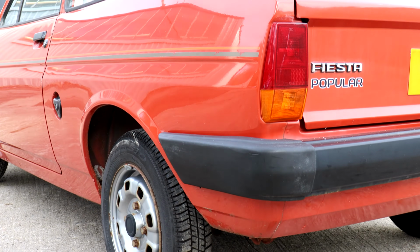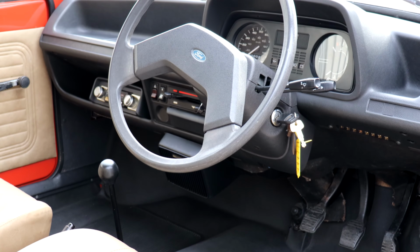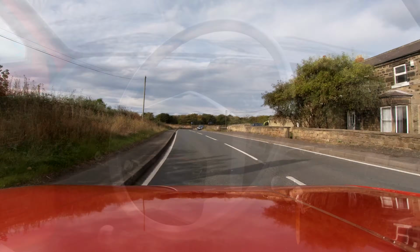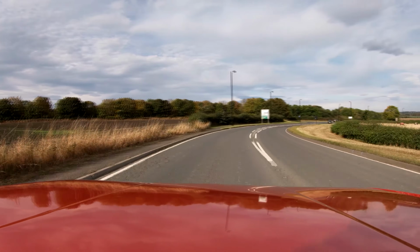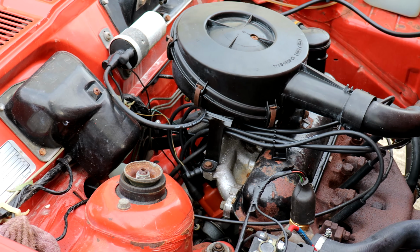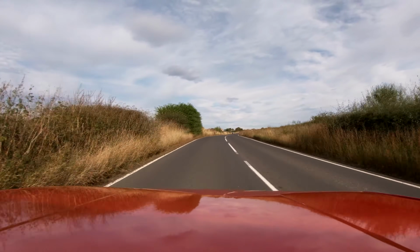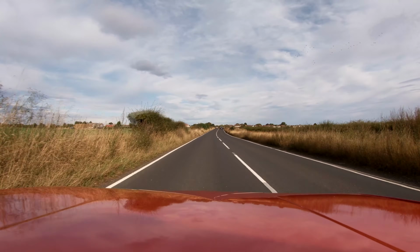But how does that simple suspension translate to the road? Well, the Fiesta is not the most refined or comfortable of small cars. It's very bouncy, it's quite rough, and nor is it the most composed through the corners. It's quite rolly, and you feel like you'd reach the end of grip fairly quickly if you start pushing on hard. That said, it does feel light, it does feel nimble, and that little engine does feel keen to pull. It's smooth. Get it going a bit, and even a little 1 litre Fiesta like this really can cross little winding roads surprisingly quickly. Not the most refined, but good fun.